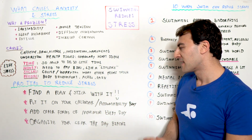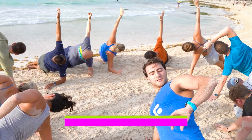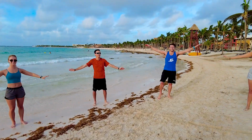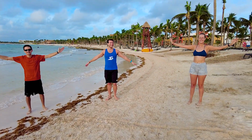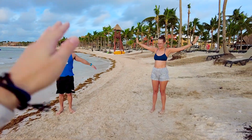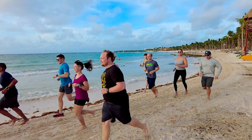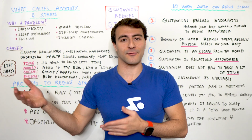Now, I also recommend adding other forms of movement every day. We talked about the chemical benefits from a brain perspective of what happens with these endorphins, but we know because of time, we might not be able to get to the pool every single day. Or maybe you don't want to swim every single day. I personally do not swim every single day.